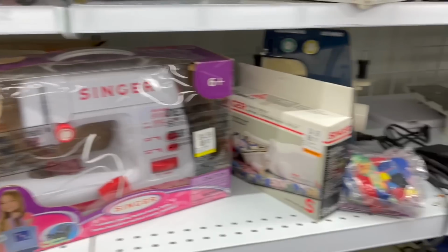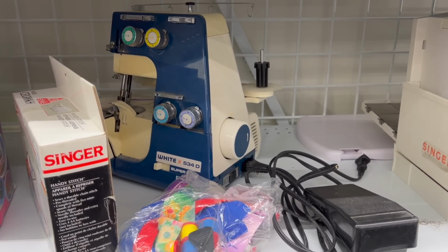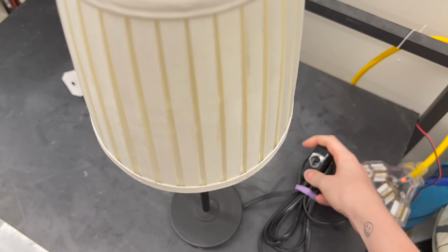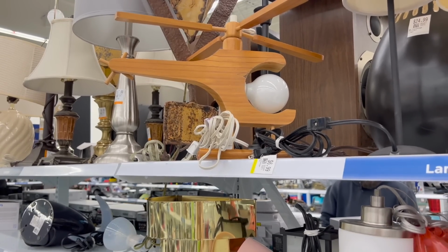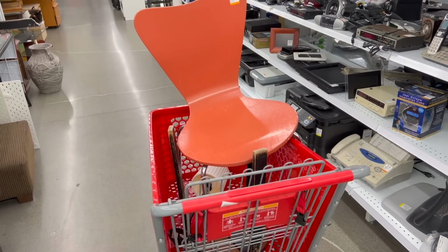It's so cute. Also, I have never seen a serger at the thrift store before. I wonder if that works. Okay, let's see if this works. Yay! Okay, this lamp is actually kind of fire. Okay, I'm kind of hitting the jackpot today.